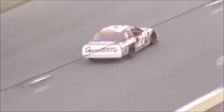All right, we're under caution. It's the fifth caution of the day. We're working lap number 95. Earnhardt's in front, and we'll be back with more of the action from Richmond in a moment.